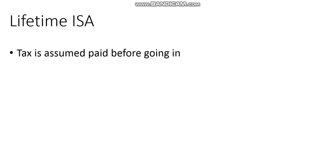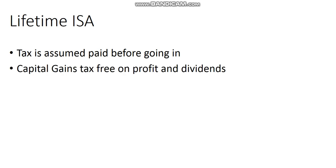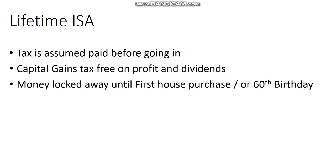And I say this because, again, tax is assumed paid going in. It shares that with the ISA, capital gains tax-free on profit and dividends. However, they're locked within the account, because the money is locked away until you decide to purchase your first house. Again, there's T's and C's around that. Go do your research. Or your 60th birthday.